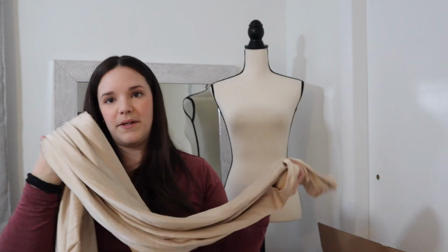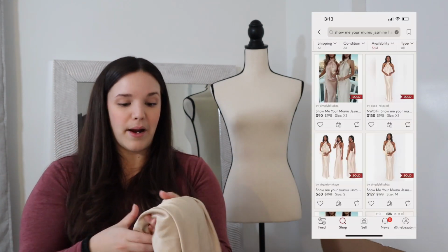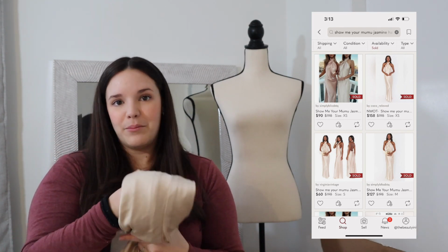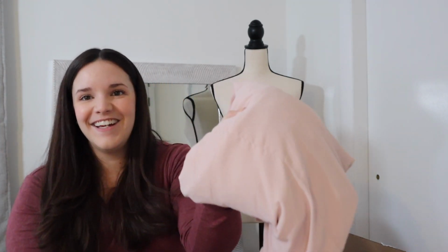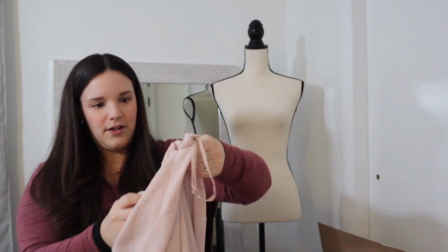But I think just because this is such a good classic color, a lot of brides are choosing champagne as their bridesmaid dress color. I think that this should be a popular piece regardless of the snag. The next piece, I can already see the snag right on the top of where it's been folded. So let's see where that is on the dress.